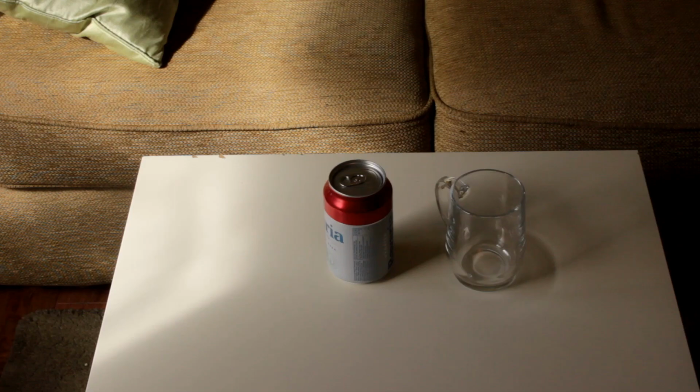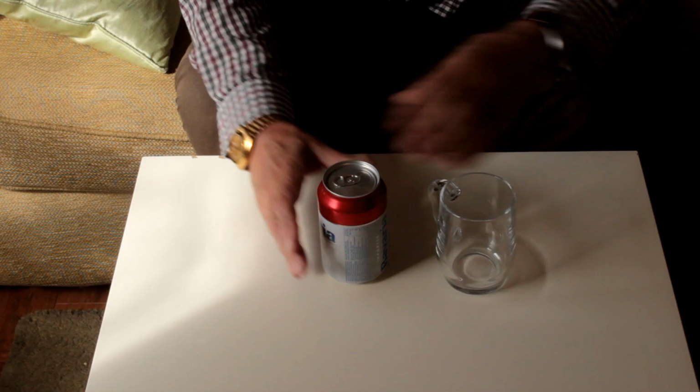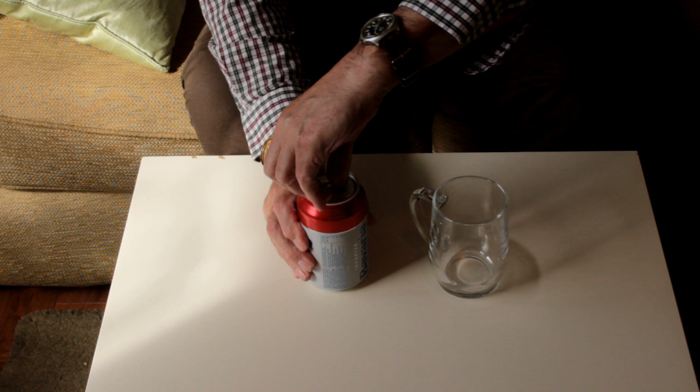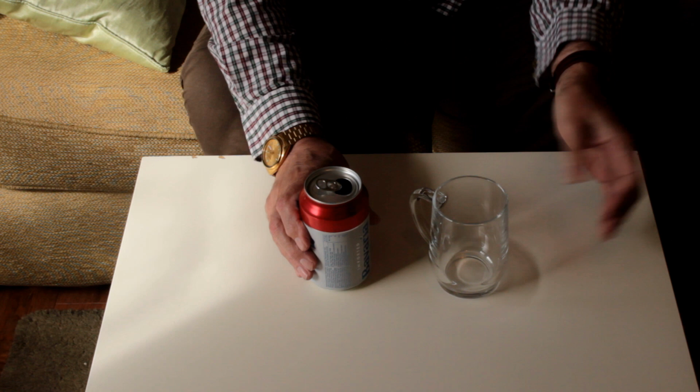It is a red and white beer can. I am about to hold the beer can. I am holding the can in the mug. I am opening the can. I have opened the can.